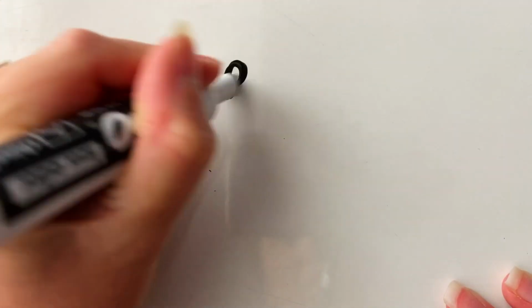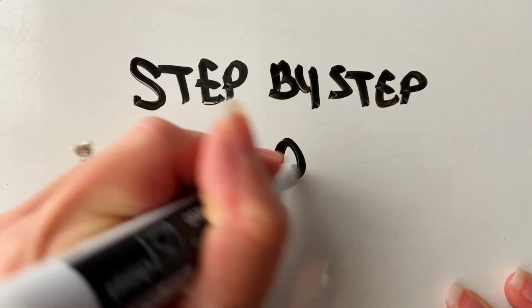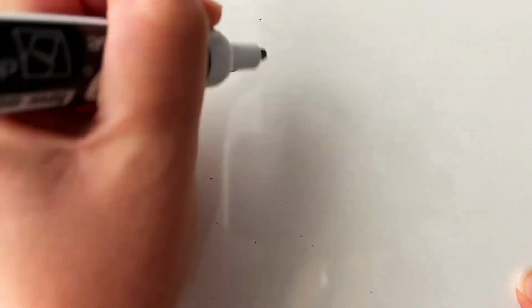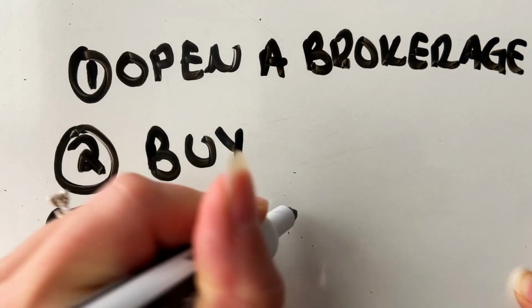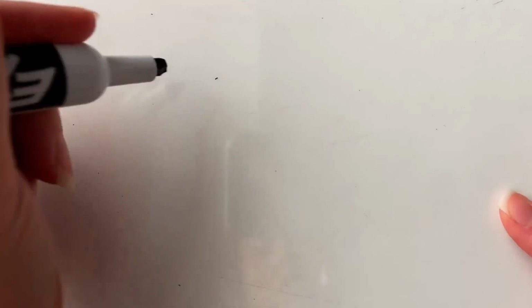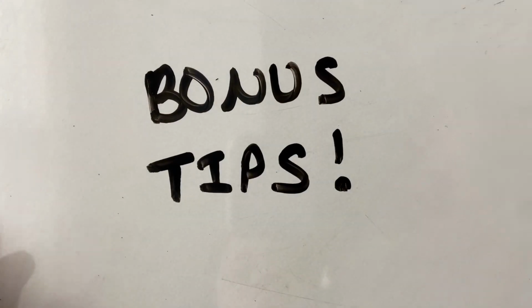Today we want to go through our step-by-step guide for beginners wanting to invest $500 in the stock market. So here it is. Open a brokerage account. Buy a total stock market ETF. Done. Okay, just kidding. We will get into the details, but this is basically the gist of it. Make sure to stay until the end for some bonus information specifically for beginner investors.